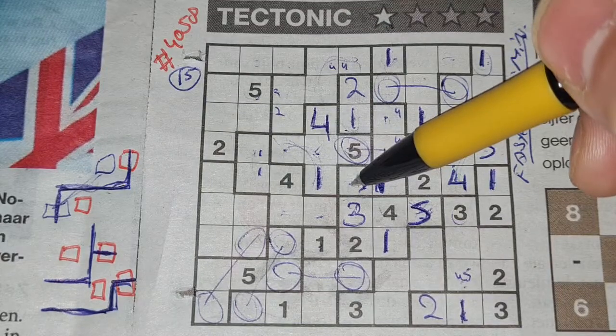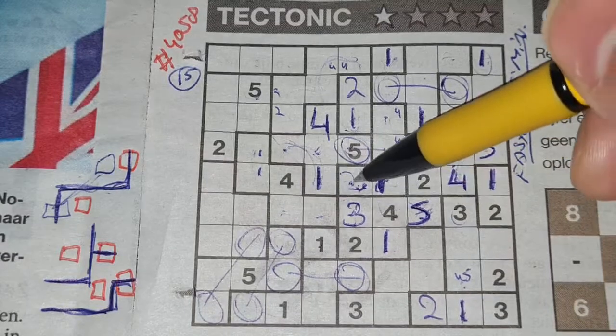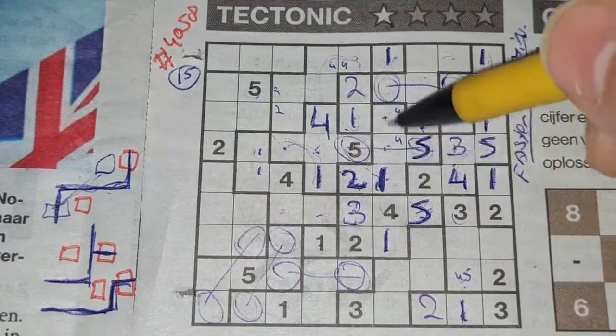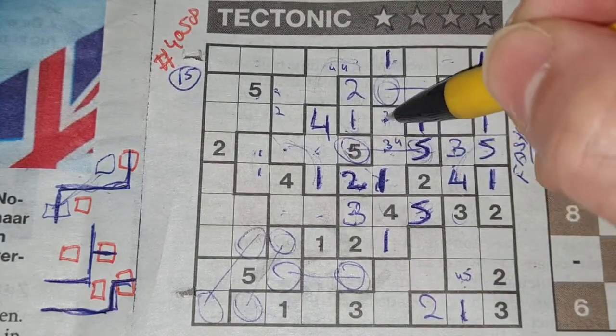I think this box should be a 2 because it can't be 1. Can it be a 3? Can it be 4? Can it be a 5? Yes, definitely 2. 2 numbers left in this area for numbers 4 and 3. Let me mark those 2 boxes, 3 and a 4.